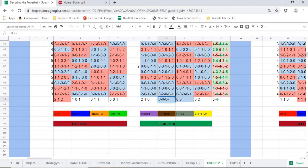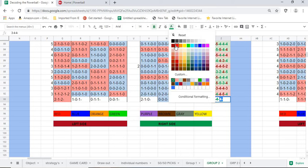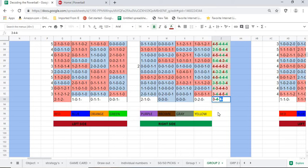That means no winning Powerball numbers in the purple area, no winning Powerball numbers in the brown area, no winning Powerball numbers in the gray area, and no winning Powerball numbers in the yellow area. So it hit 4 color groups, and the majority of the numbers were over here to the left side, so I'm going to make this 4 red. Okay, so that's how you update things, and that's how you look at it.